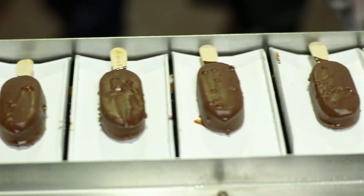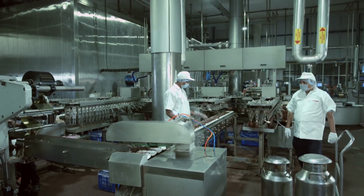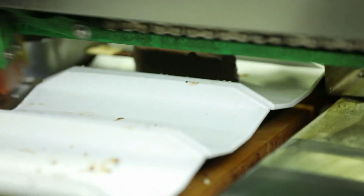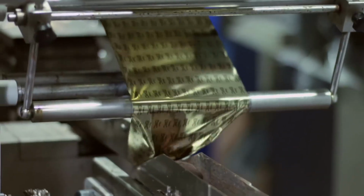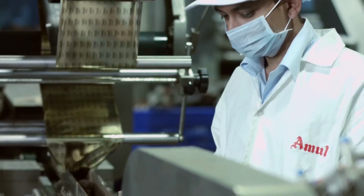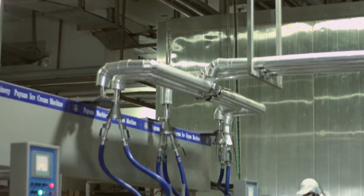An alert production assistant keeps a continuous watch on moving bars. It looks like nothing can escape from him. Now these bars move forward in a proper order and distance towards a packing station, riding on a compartment conveyor. The attractive packing materials come in large rolls. They are fed into the automatic packing machines. The whole packing process gets completed in no time.